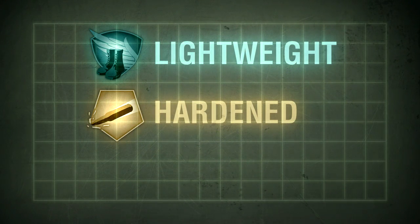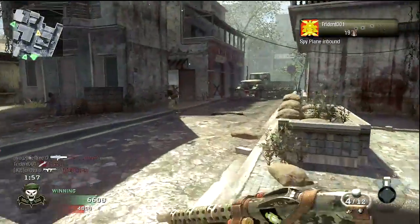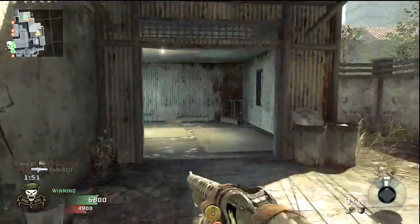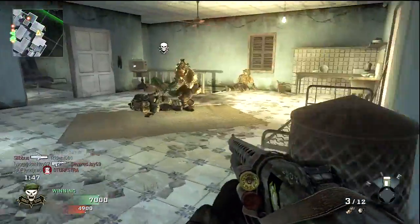Our third perk is a perfect partner to lightweight, and will do much to ensure you can get close to your enemy. Marathon increases your endurance, allowing infinite sprint with the pro variant. In team games, this is essential. Marathon paired with the tactical insertion will allow you to get behind the enemy and take on groups by surprise, often securing multiple kills in a row.